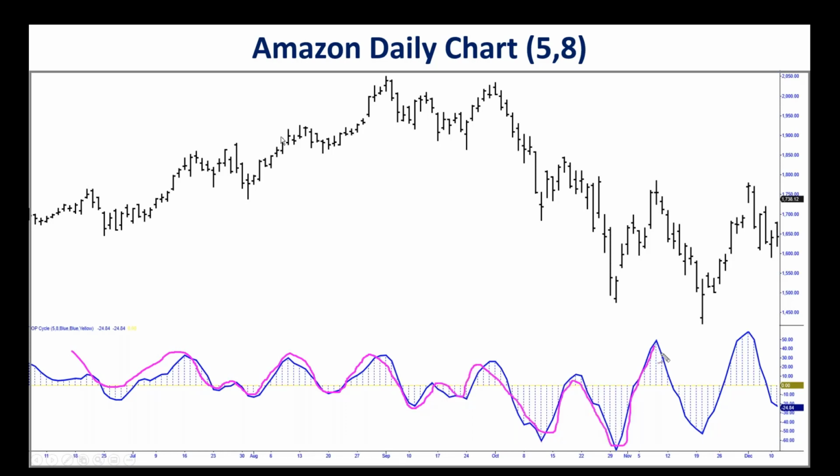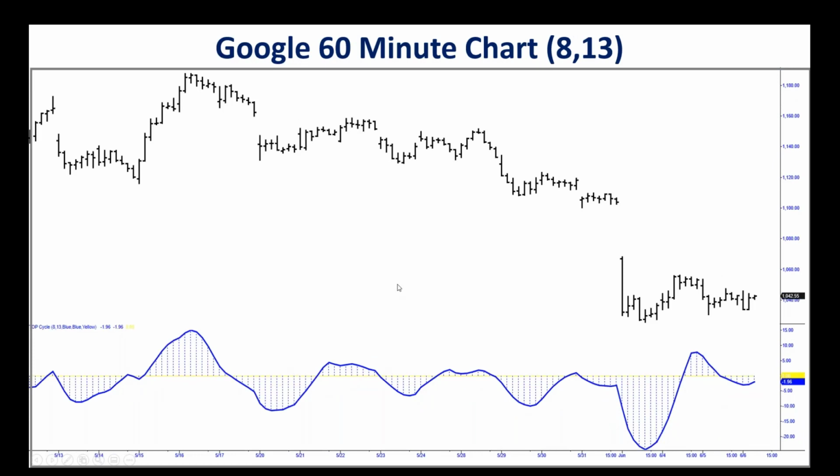So understand that cycles sometimes unfold very, very beautifully. Other times there's a little bit of noise in there, but that's just real world trading. And you'll find that some time frames and setting combinations work far better than others. Here's Google 60-minute using the 8/13 settings, and you can see a fairly recognizable cycle. And again, where the cycle peak is unfolding can be incredibly powerful.